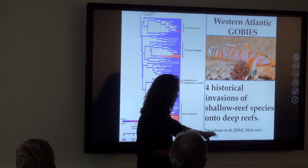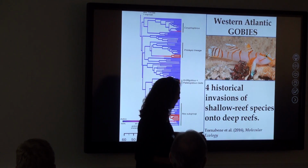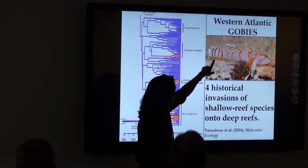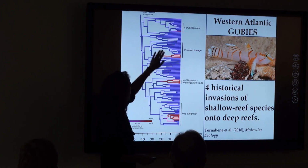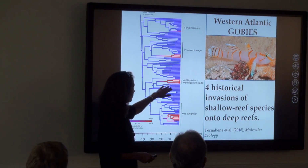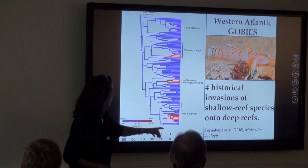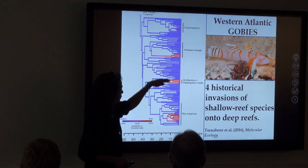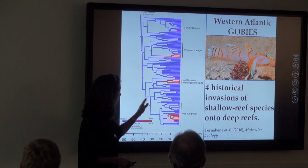My former postdoc, Luke Tornabene, who did his PhD at Texas A&M Corpus Christi, and a group of us looked at evolutionary relationships of these small fishes called gobies. You don't need to be able to read what's on the tree, just know that the blue lines represent shallow goby species and the red ones represent deep reef goby species. And as you can see, between about 10 and 14 million years ago, there were 4 separate transitions of shallow reef species onto deep reefs.